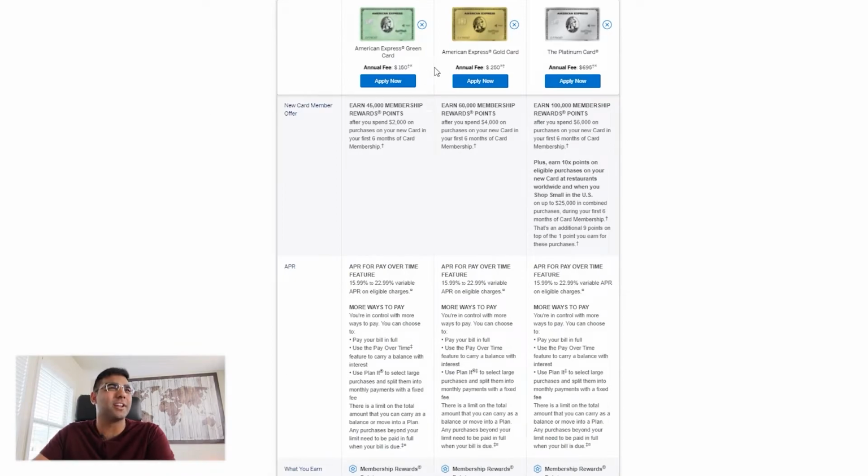All right, with the Green, you have a $150 annual fee. With the Gold, you got a $250 annual fee. And with the Platinum, you have $695 in terms of your annual fee. In terms of the actual sign-up bonus itself, you're looking at 45K points, 60K points, 100K points respectively.